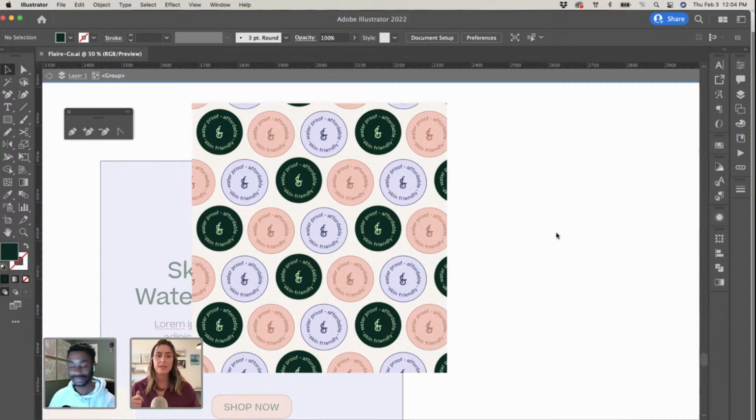Because one of the really important things that I do is I make sure to show my clients mock-ups of the brand identity in use, because it's really important for them to be able to visualize it instead of just seeing it on a white background. If they can see it in use in applications that apply to their brand, then it helps them have a better understanding of how to use the brand identity. Nice, I get that.